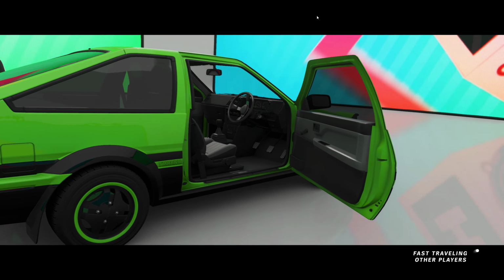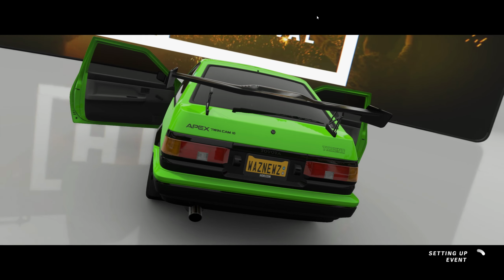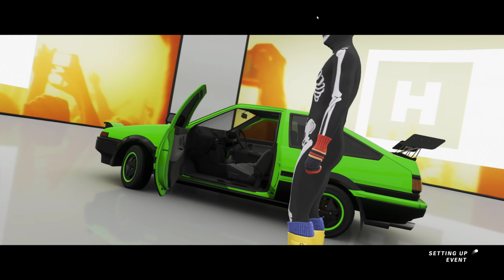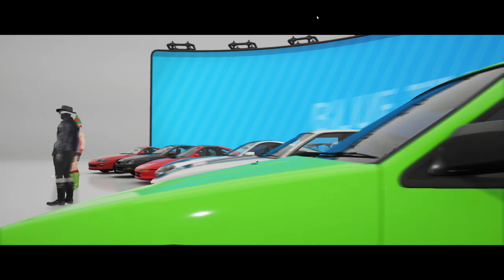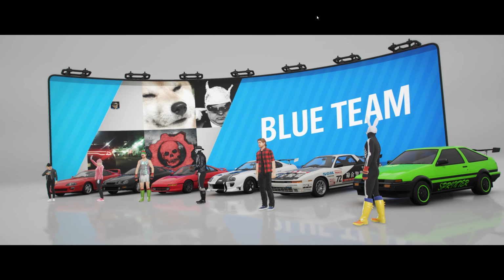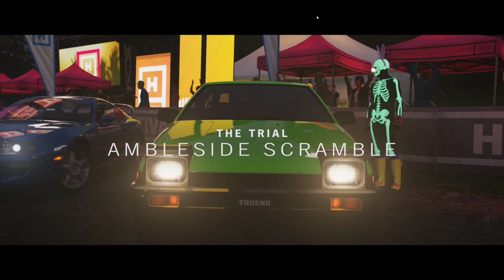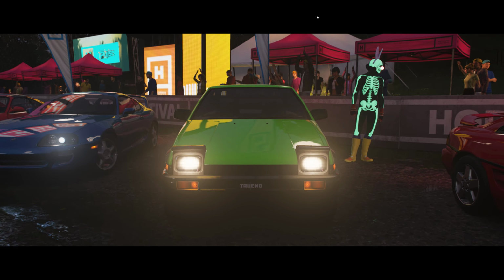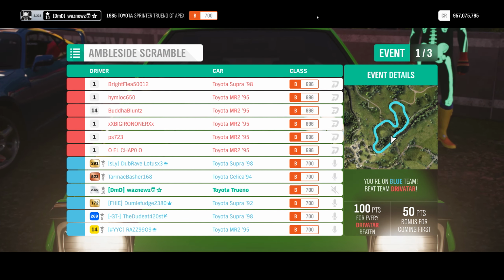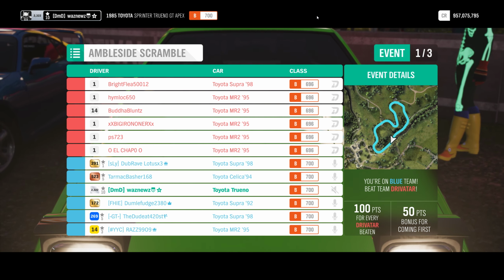Now let's see if I can live up to all the hype. Mind you, these times that I have are on the blueprints, where it's full of AT-38s and so on. And there are none of those in the trial, and I get to go up against a bunch of tuned cars. That's nice. Everybody's tuned. So I'm gonna get my ass kicked, probably.